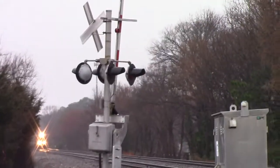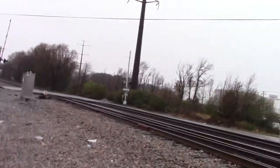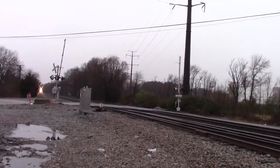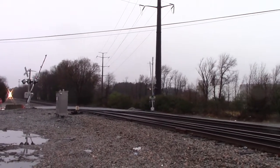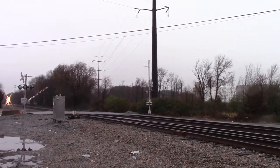Atlanta. 36, before you run out of here, let me tell you what you need to do. End up turning the Y and going to the west end, putting your motors in the stereo track. Over.